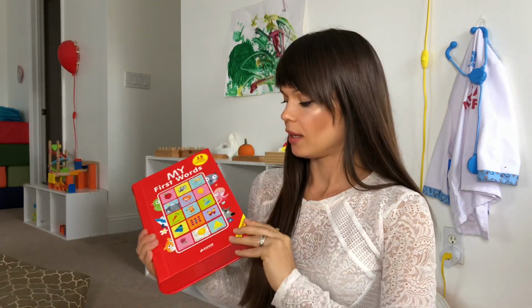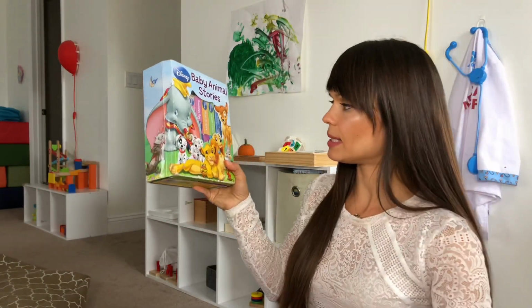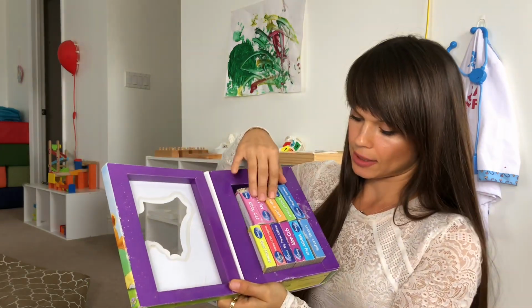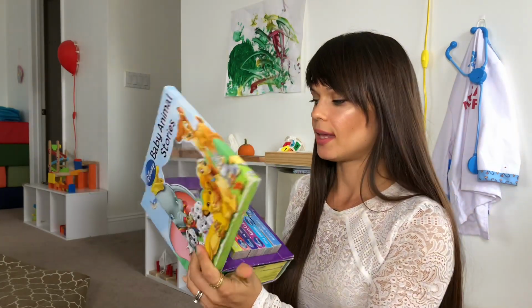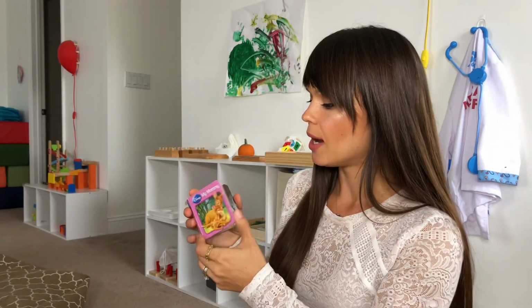Another great thing to have, in my personal opinion, is tiny little books like this one. I have this one from Disney, and I have another one from Encyclopedia Britannica, I believe, which had small books like this. Why are they great? Well, they're small enough for little hands to hold. I used to have them right by the potty when I was potty training, because kids would just sit on the potty and look through them.